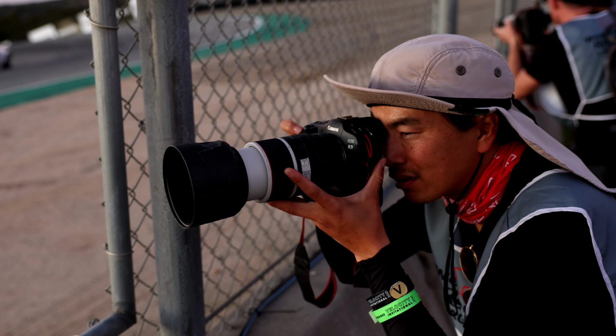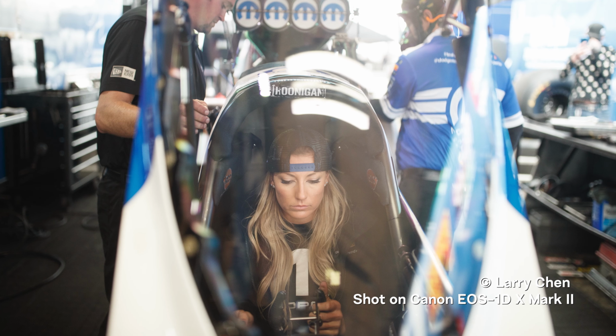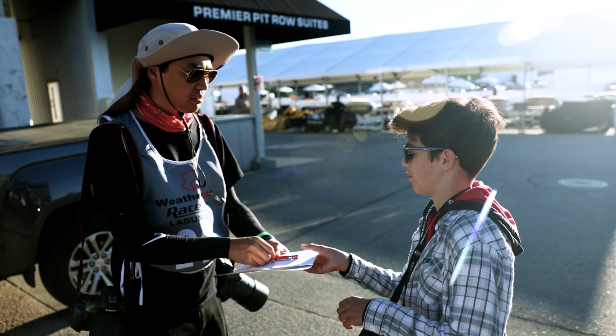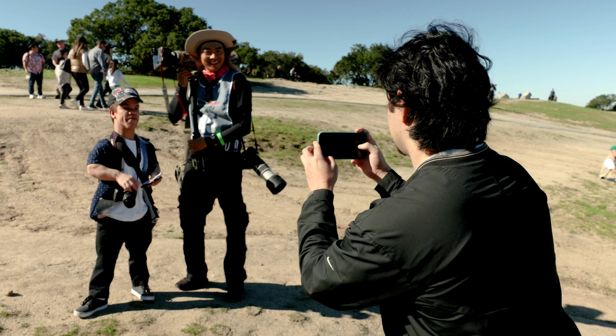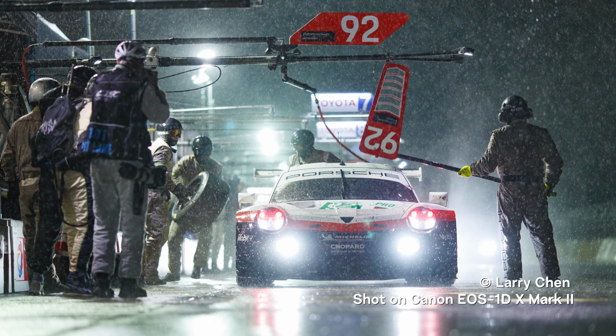I've been shooting cars for 17 years now. I started with a Canon Rebel XT. And as I pushed more and more, people started taking notice. You want a sticker? Yeah. And now some of our biggest clients are the auto manufacturers. Everything and anything to do with car culture.